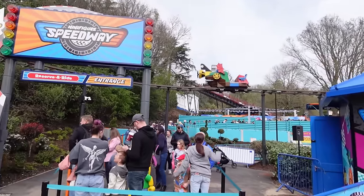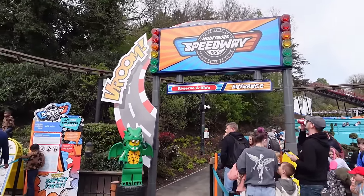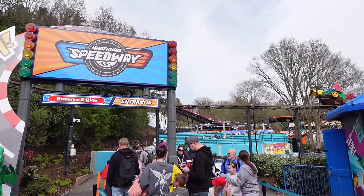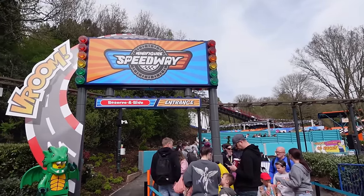Oh, what a great atmosphere here at LEGOLAND Windsor for the official opening of Minifigure Speedway. 45 minute wait now this afternoon, so not too bad for a new coaster on its opening day.